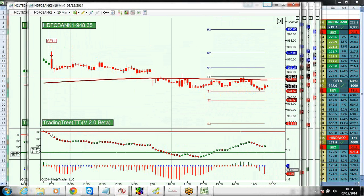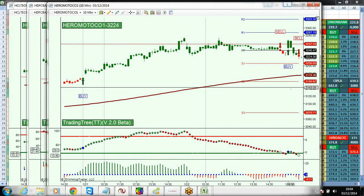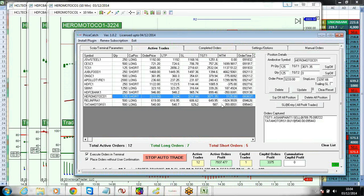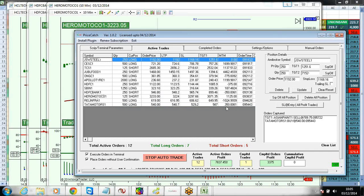So this is still progressing. The order is still there, HEROMOTOCO. So we usually get the call first in FuturesTree, and then we'll get a confirmation in the trading tree, so we don't have to exit prematurely on any trades.